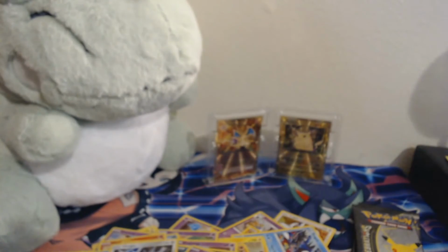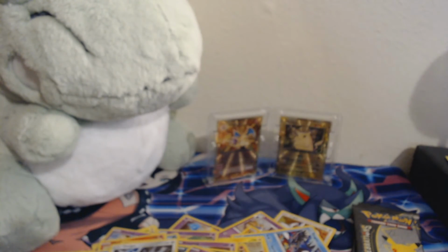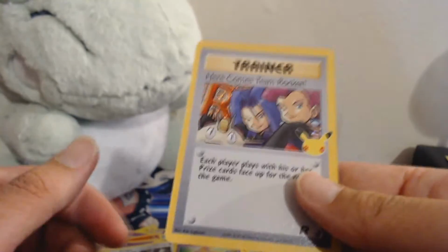Those are the only classics I know of off the top of my head. The obvious ones. I guess Tapu Lele is considered a classic. I'm missing that. That one's not that particularly bad, though. That one's weirdly rare, but also worthless. So, can get it pretty easy.